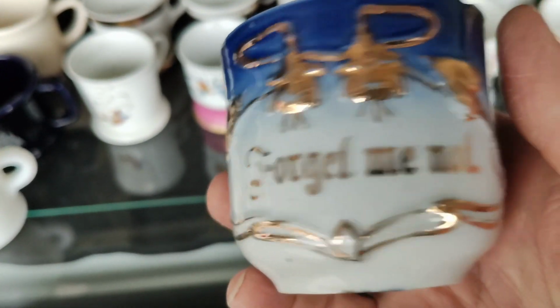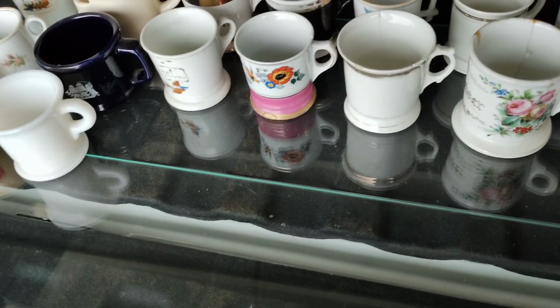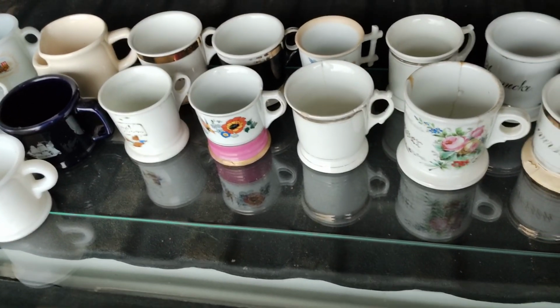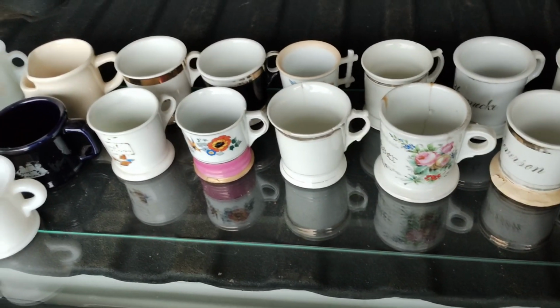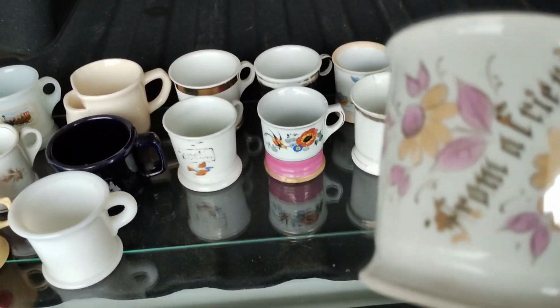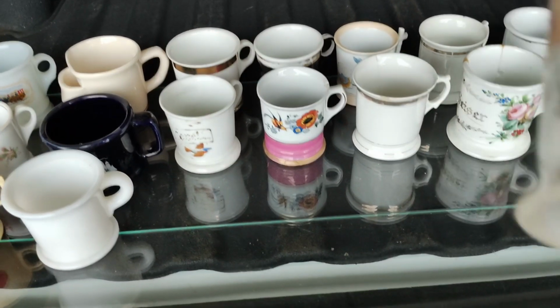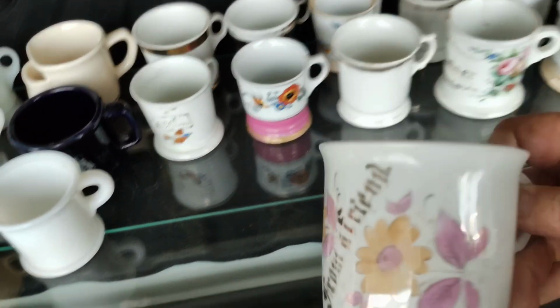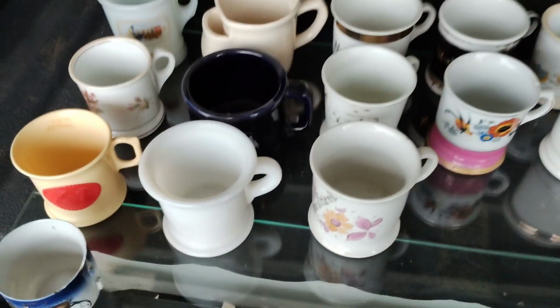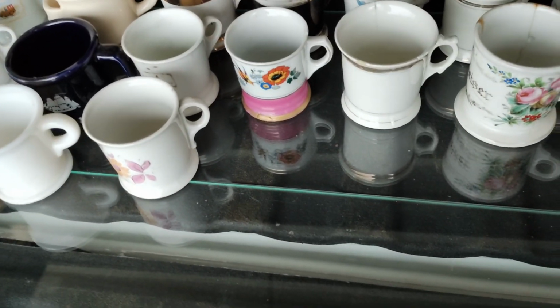Speaking of forget me not. Handle's broken. That kind of is frustrating a little bit. But again, you win some, you lose some. And this is from a friend. That's like a coffee cup, I think, but I'm not sure. Could be a shaving mug. They're so similar.